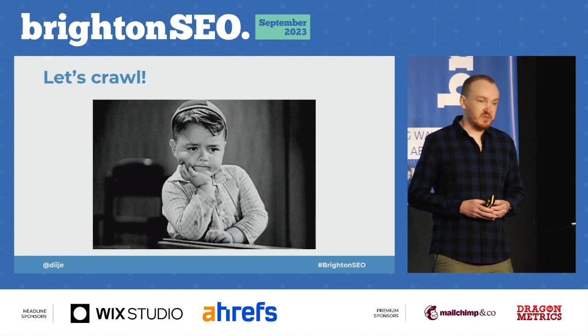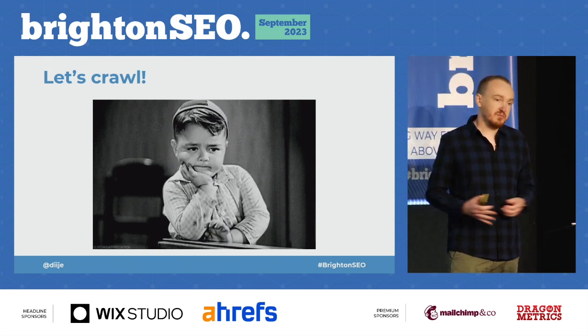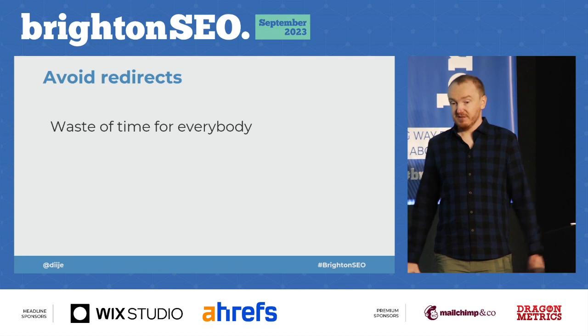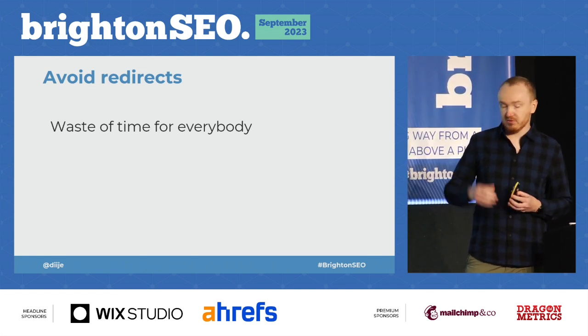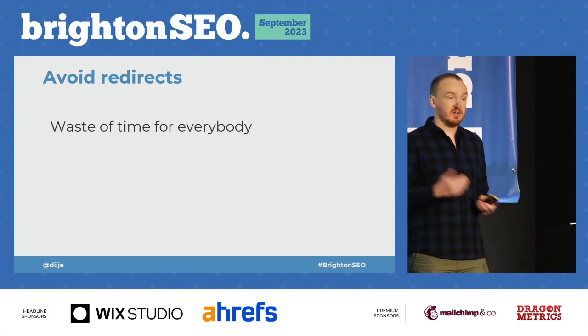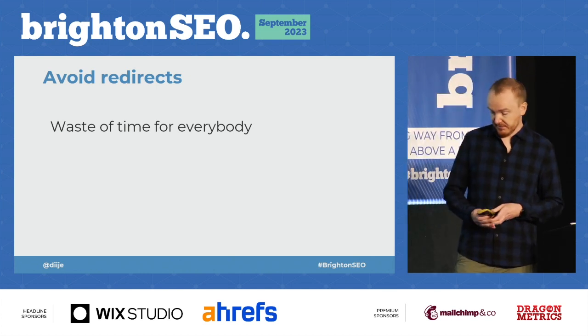In most cases, with only a sample of pages, you will be able to find like 90% of the problems on the website. However, once the crawl is done, what you should first focus on is fixing broken links. So avoiding redirects. They are a waste of time for everybody, bots, but also humans, because it takes longer to access the final content you are looking for.